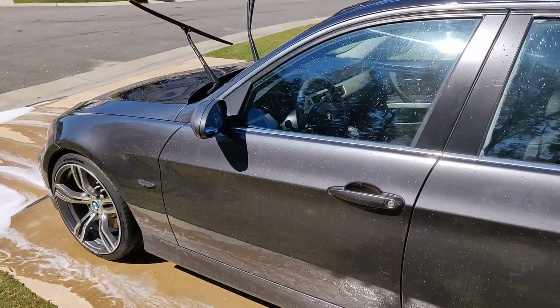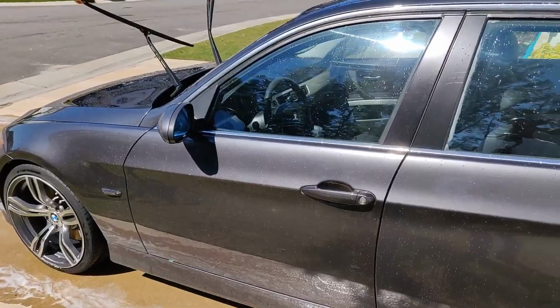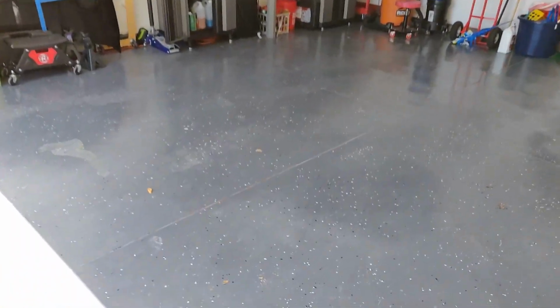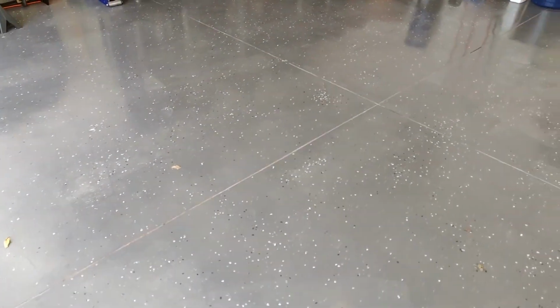Just been busy doing a lot of things, work, did some garage updates, which I can show you guys if you want to take a look here. I decided to go ahead and do my flooring in the garage. It's a bit dirty right now. It's been a couple of weeks and I've been driving in and out here. We've had some rain, but it turned out really nicely.